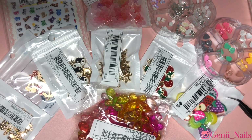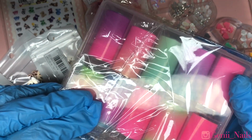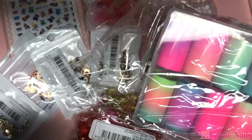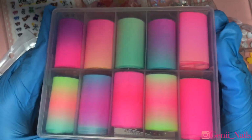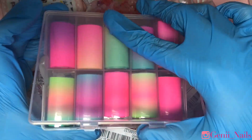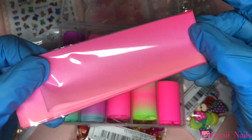So lastly, the last item that I'll be showing you guys is a box of foils. I absolutely love these. These are so beautiful and amazing. In my last haul, I actually showed swatches of them and if they transfer, and they actually transfer very beautifully. I definitely recommend these. Very inexpensive. They're either $2 or $2.50, and you could always add at the end at checkout discount codes and all that good stuff, so they definitely lower in price anyway. So yeah, you just can't go wrong. These are so beautiful. I love the ombre on these, so smooth and beautiful.